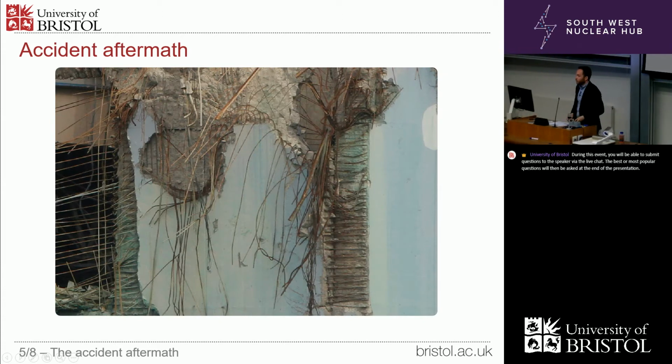So this is a section of the wall. Again, really, really powerful stuff.